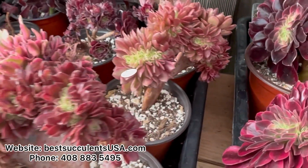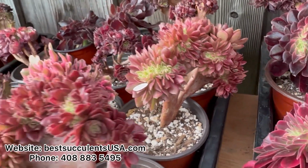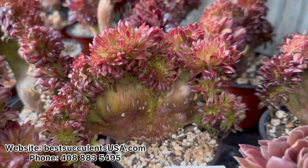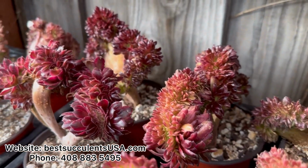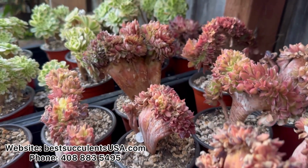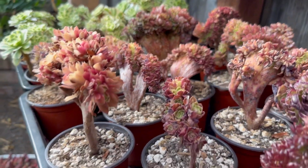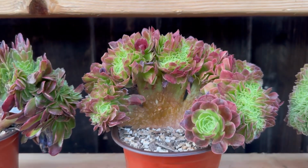Small crest, this one 39 inch. This one variegated, Madeira's, 55 inch. They all well rooted, very beautiful. Some golden waves, 45 inch. This one Halloween variegated crested, this one 75 inch.